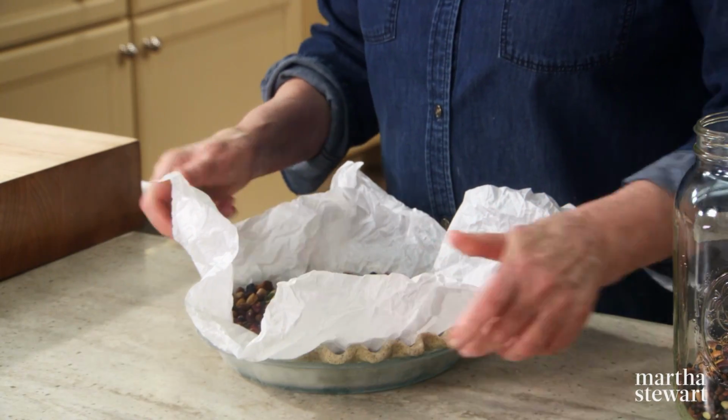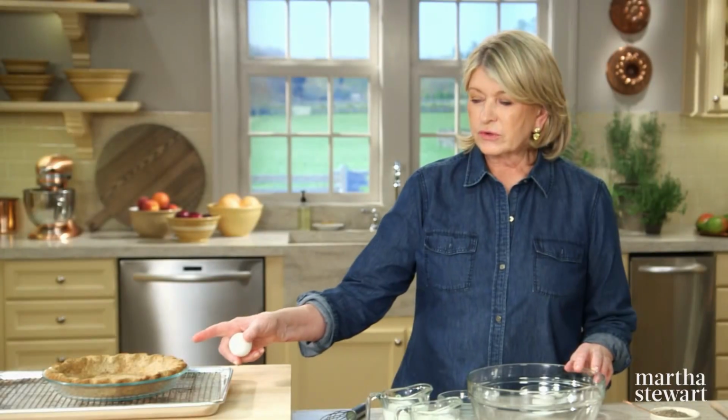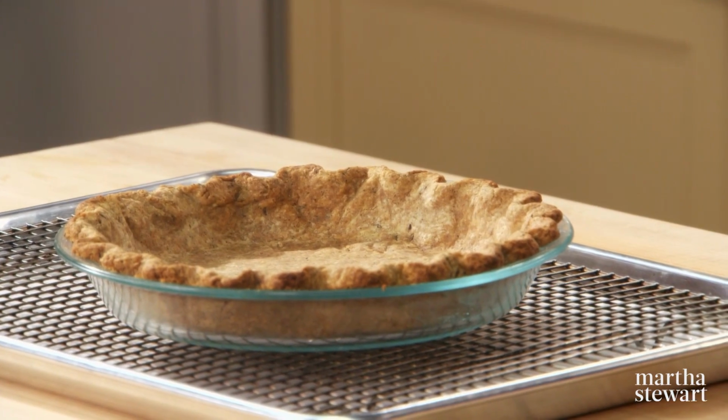So this goes right into the 400-degree oven, bake for 20 minutes. Remove the parchment and the beans, and bake about 10 to 12 minutes more. So the crust is beautifully brown. It's ready to receive the custard filling.